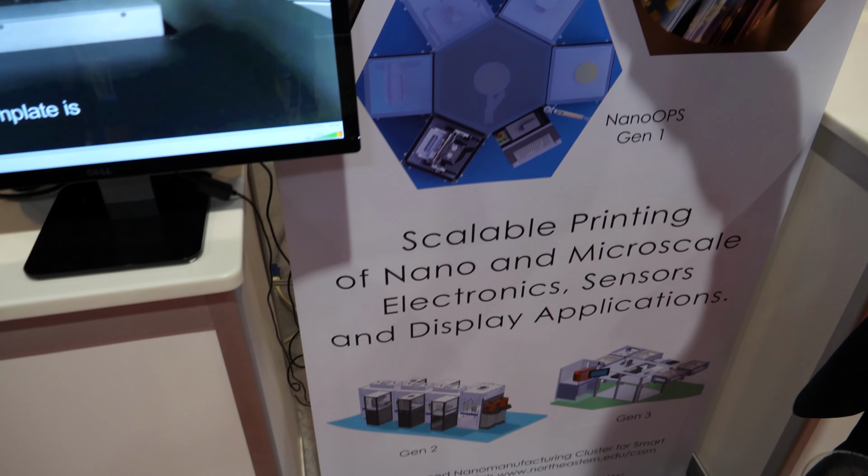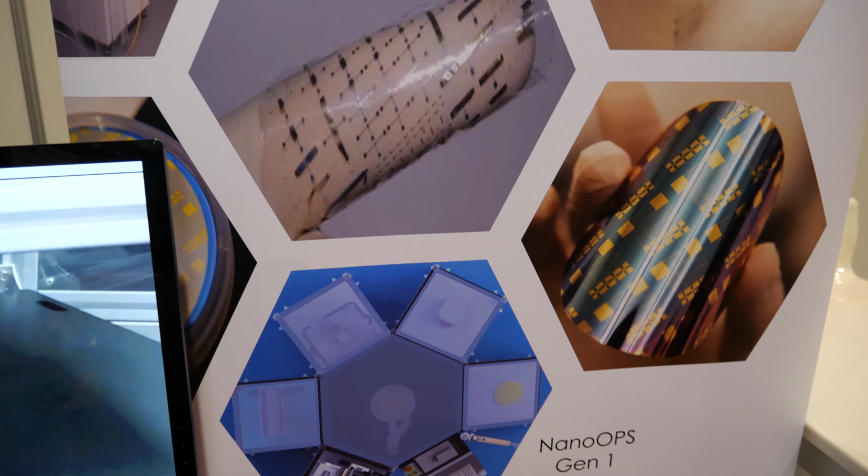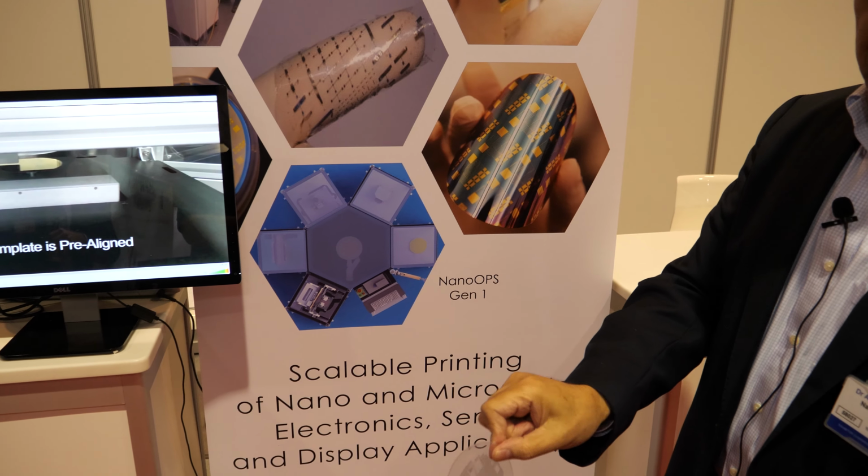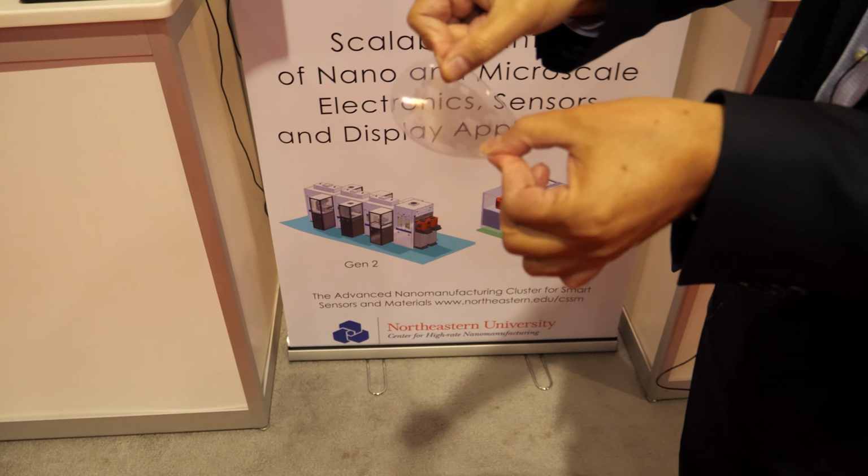Is it flexible? You mean the substrate? Can it lead to flexible chips? This is flexible. We can make it much more flexible. We can make it so you can put it around one finger. This one is 20 micron thick. This one is much thicker, but it's flexible also.